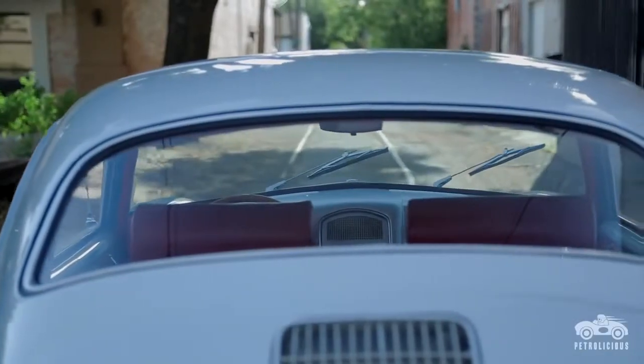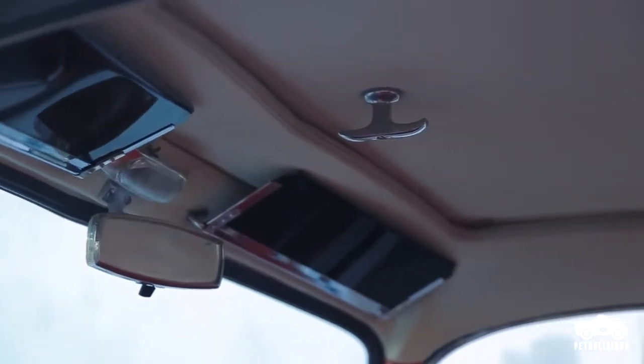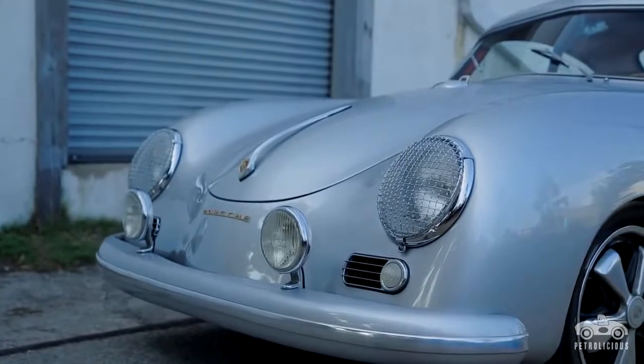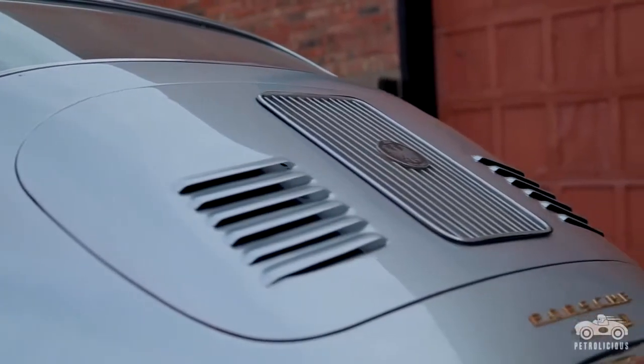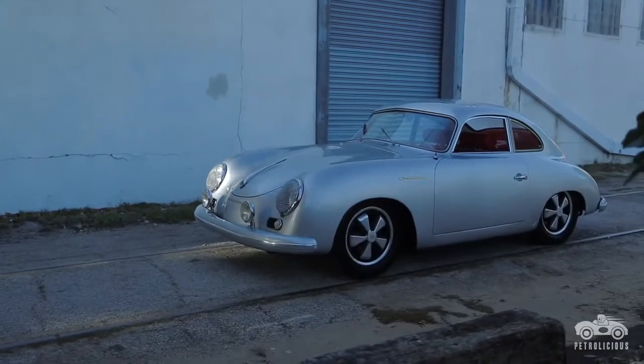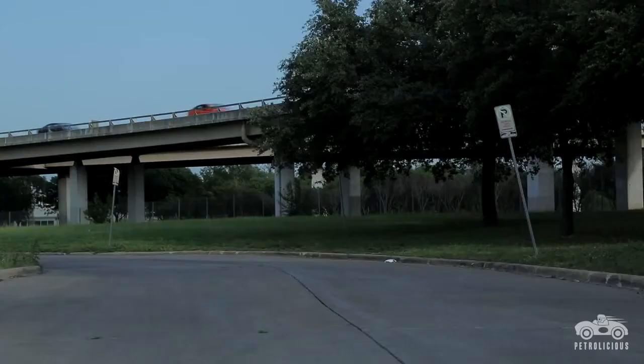One of the significant features about the car is that it has a sunroof, and that was actually a factory sunroof, and people are surprised that a Porsche that early, 1955, would have a factory sunroof. So it's a modern gearbox, modern engine, modern brakes, modern electricals, and it's got the cool look.